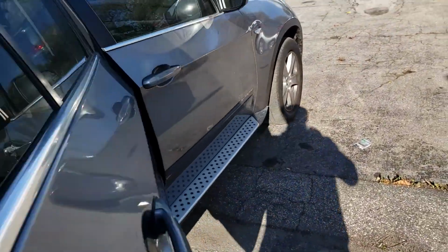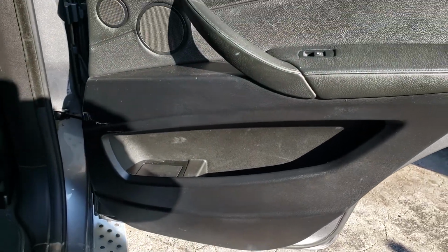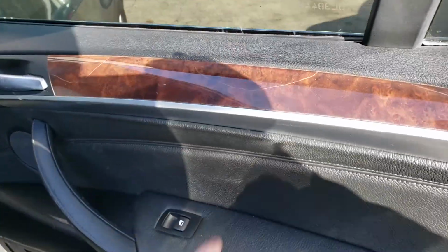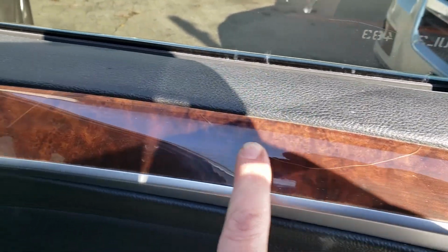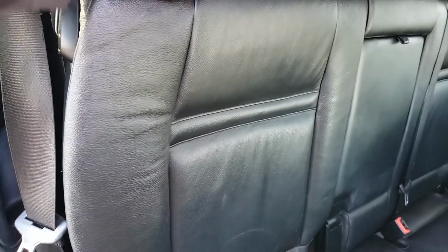Go to the rear passenger area. Here's the door panel. It looks okay. There are some cracks in the wood grain throughout. Actually, I'll kind of show you them as we go. There's some damage on this door panel here. Rear seat does appear to be in pretty decent shape. No major wear and tear.